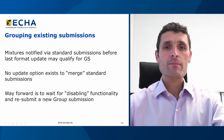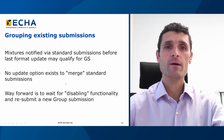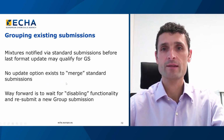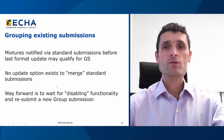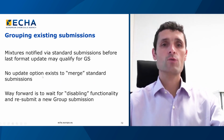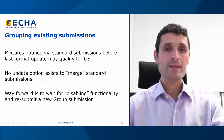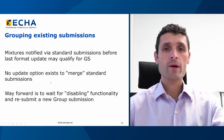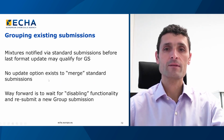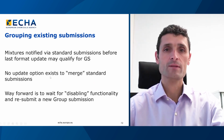Now we know that there may be submissions already existing for mixtures which may qualify for a group submission, but since the functionality was not available until October, these had to be submitted via standard submission. So in case the submitter wishes to group them and to submit now a group submission, we have to inform that there's no option to merge standard submissions at the moment. So the way forward is to wait for the disabling functionality, which will allow to disable an existing successful notification and then resubmit a new group submission grouping the same mixtures.